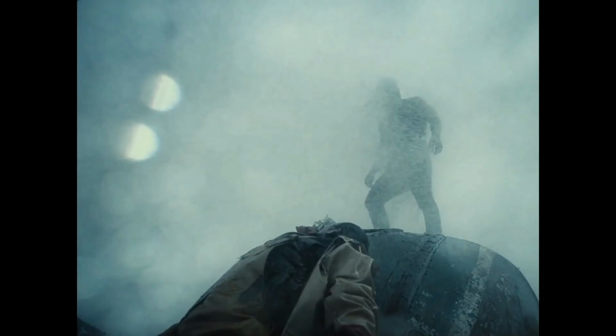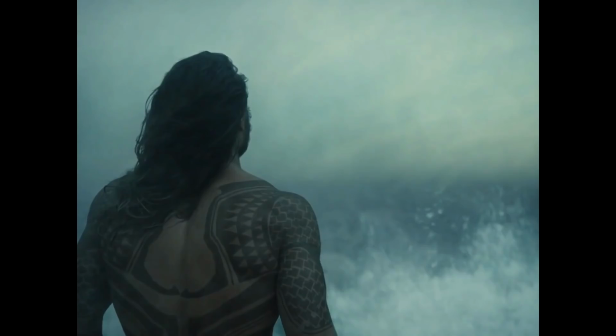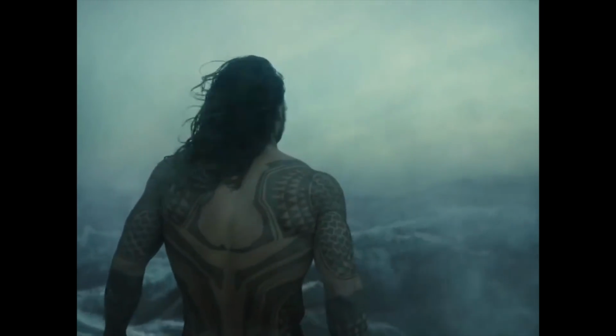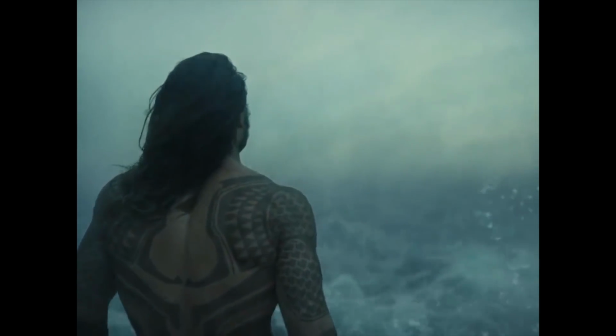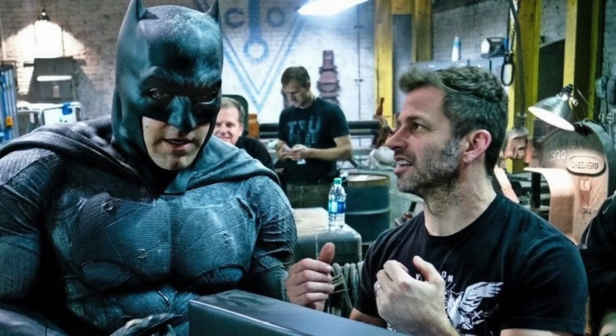And yo, this reveal of Aquaman is badass, even if the needle drop is a little too on point. The boat that Aquaman saves is called the Cortland, a reference to the housing project in Ayn Rand's The Fountainhead. Snyder is a huge fan of the novel, and Ayn Rand's philosophy bleeds through into his interpretation of these characters.